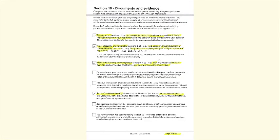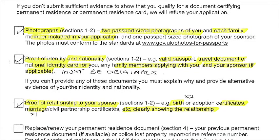The next section is section 18, documents and evidence. It's a reminder of all of the evidence that you need to attach to the form. It lists photographs for sections 1 and 2, and it's the 2 passport-sized photographs of the applicant Antonio and each member of his family. So in total there should be 8 photographs, and each photograph at the back has to have the full name of the person on it. Proof of identity and nationality can be a valid passport, travel document or national identity card. They must be originals, and if you do have a national identity card, then you can submit that instead of a passport.